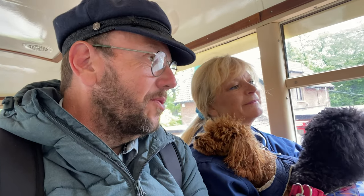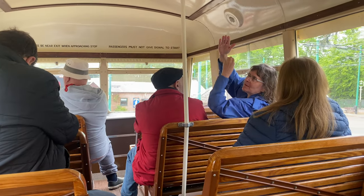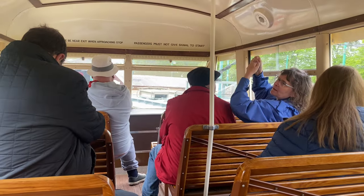Yeah. We're on the trolley bus. Oh, I love it. Dad used to talk about trolley buses with Mum all the time. I like a trolley. There we go. Ooh. There's one here. There's one beside us. So that's a tram. That's a tram.